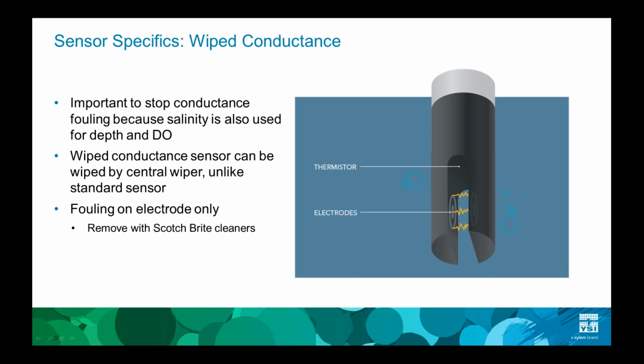Let's chat a little further about cleaning some of the individual sensors, as the technique may vary depending on the parameter. Once you've pulled the sonde from the water and cleaned its exterior, it's also important to clean all of the sensors. Let's start with the wipe conductivity sensor. And I failed to mention that's that combination sensor. It also has your temperature on the same sensor.